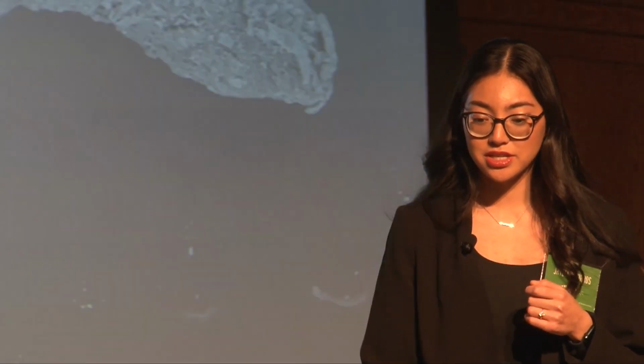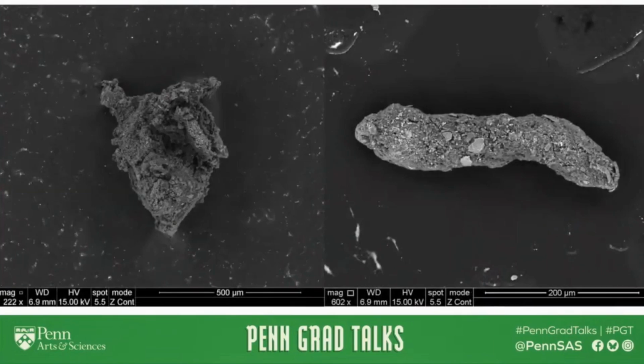So real quick, let's put this to the test. On the screen are two different particles. One is going to be our low density particle, and one is going to be our high density particle. Now, before I tell you which is which, take a moment and try and guess. All right, you got it? Let's see. So the one on your left is going to be our low density particle. The one on our right is going to be our high density particle.